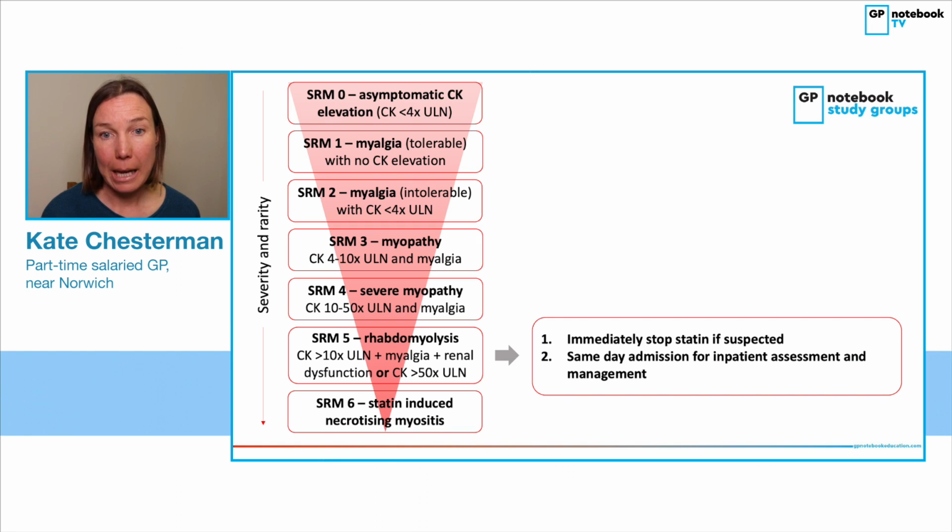SRM5 is rhabdomyolysis. So these patients have a CK more than 10 times the upper limit of normal with myalgia and renal dysfunction. So again, this is why I always check urinalysis in any patient presenting with possible SRM when I'm checking their CK. Or it can be defined as patients with a CK more than 50 times the upper limit of normal. We should immediately stop a statin if rhabdomyolysis is suspected, and these patients need a same-day admission. They need inpatient assessment and management.